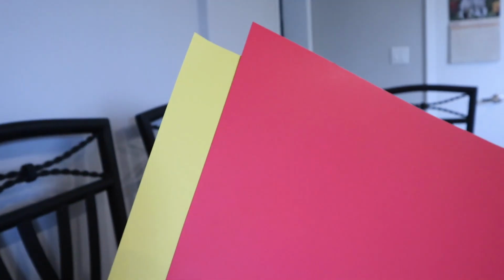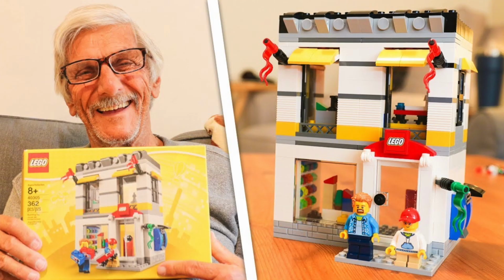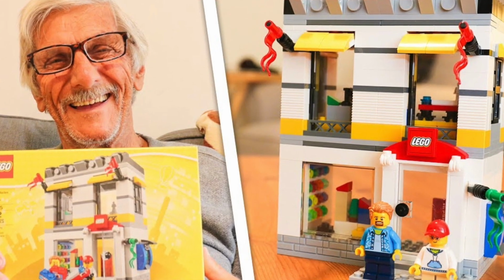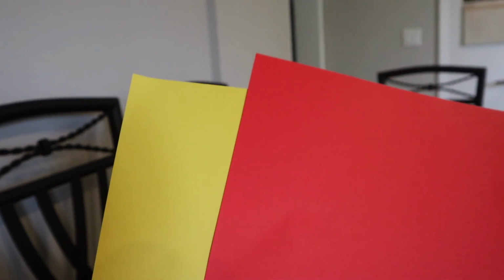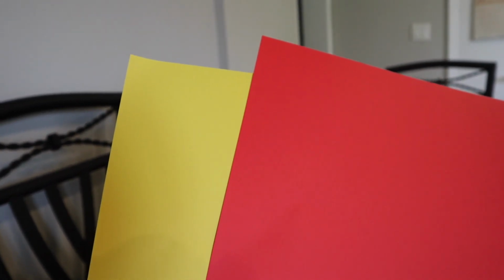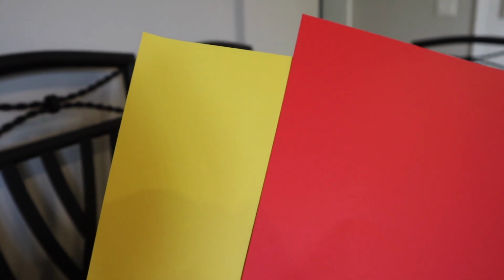for Tristan's Pop. So right here I have red and yellow pieces of Bristol board because for the box I'm going to go with a Lego theme. If you watch Top Pops' videos, of course, his grandpa was a huge fan of Lego and loved building Lego, so we thought we would commemorate one of Grandpa's favorite things by making the box Lego themed. I will add some black as accents to the lettering, but for the most part, it will be a red and yellow themed box.